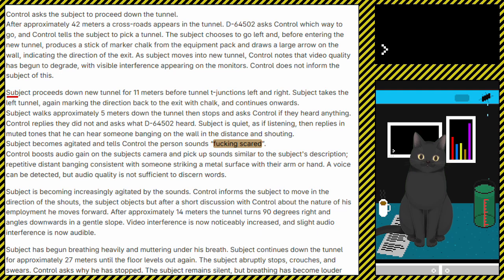Control boosts audio gain on the subject's camera and picks up sounds similar to the subject's description. Relatively distant banging, consistent with someone striking a metal surface with their arm or hand. A voice can be detected, but audio quality is not sufficient to discern words. Subject is becoming increasingly agitated by the sounds. Control informs the subject to move in the direction of the sounds. The subject objects, but after a short discussion with Control about the nature of his employment, he moves forward.